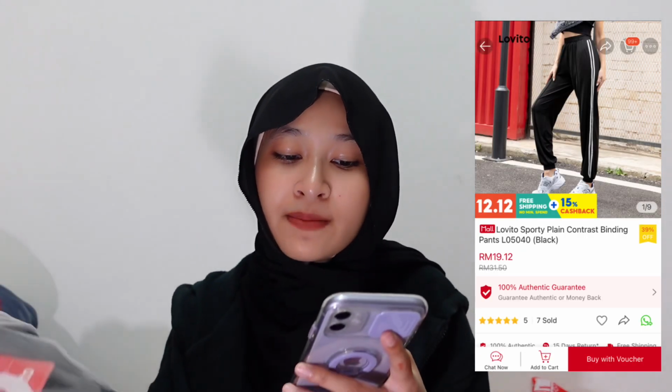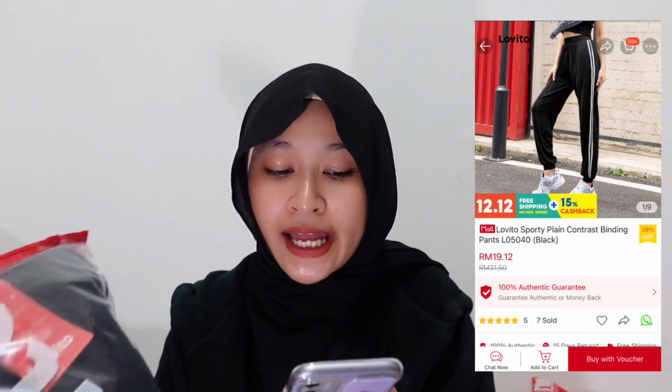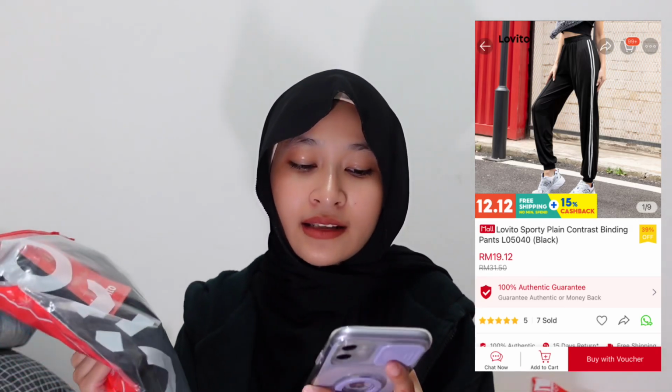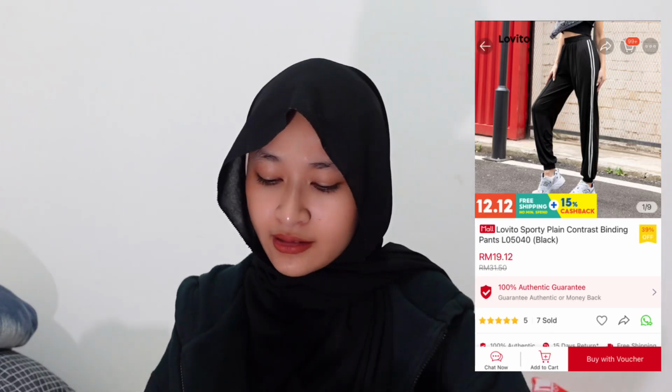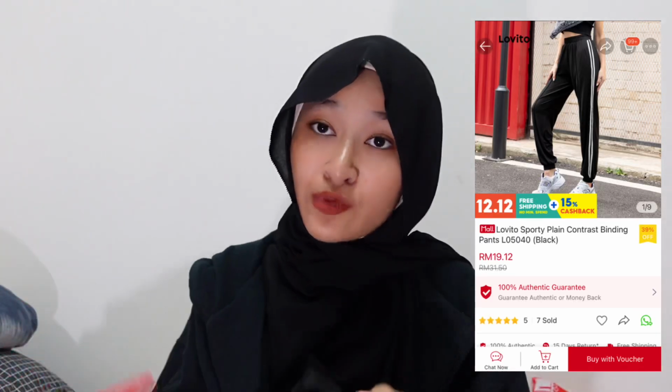Last and not least, I have another sports pants and this one is the LOVITO Sporty Plain Contrast Binding Pants and size S, I beli, and dia punya harga is RM31.50. I tak tahu apa mahal sangat. Tapi let's see if it's worth it.